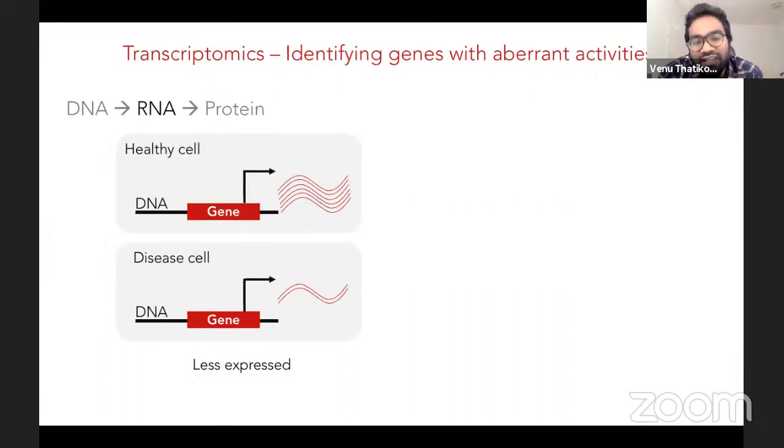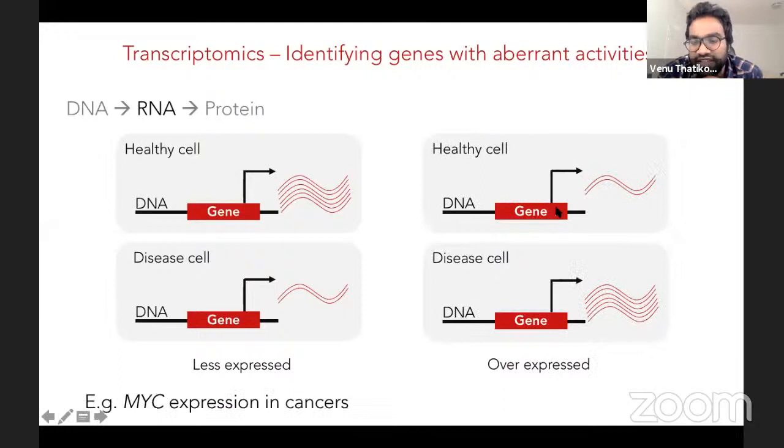Or you can imagine exactly the opposite case. In a healthy cell, this gene is not at all required. So again, same example with the lung. My healthy lung has no expression of this gene, so it is not at all important for my lung function. And I've got a lung disease, and all of a sudden this gene is expressing very crazily. And the resulting protein is very active, and it's doing every function possible. That means this protein resulting from this gene is very active.